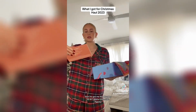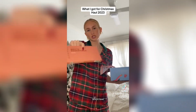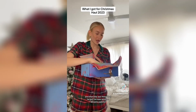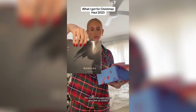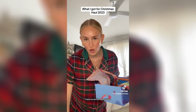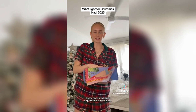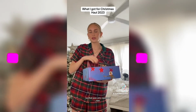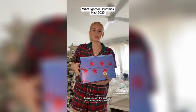Then he got me the Morphe 18WT Matte Essentials Palette, which I love. And then the last thing that he got me was another Morphe palette. This is the 350 Supernatural Glow with 35 shades. I was so excited about this. I also was so impressed that he went to Mecca and he had the ladies help him pick out something. So that was very sweet of him. He is genuinely the best man and the best boyfriend ever.